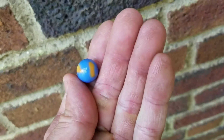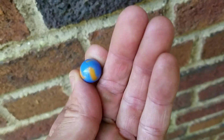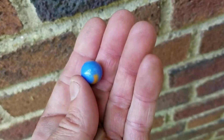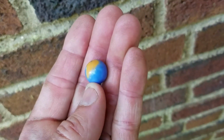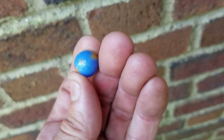Well, that's the kind of marble I'm looking for. That's beautiful. Look at that. That's pretty nice. I'm not sure on this one. Anybody knows what that is, put it down in the comments. I have my ideas, but I'd like to hear some opinions.